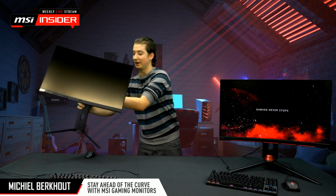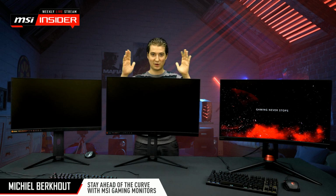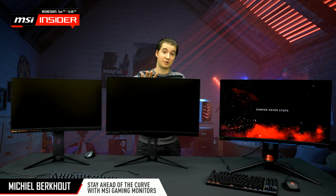So I'll put this one on the side, the 24-inch, because we also have the 27-inch monitors. So this is the bigger brother, as you can see right here. These are usually very popular amongst people who want a really immersive experience. A bigger screen makes it easier to get immersed in the game. However, most esports players want to have everything in one view, so they tend to prefer smaller monitors, but it's all up to you. Some esports players also play on bigger screens, or vice versa.